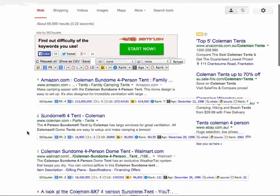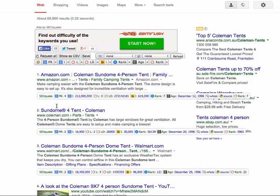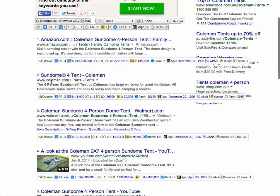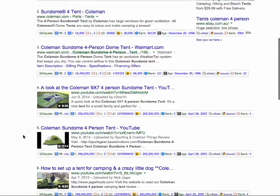Moreover, I'll tell you another thing: most of the sites here are Amazon. This is a Coleman site itself, that's fine. This is a Walmart internal page. Walmart is a big store, you might be knowing.